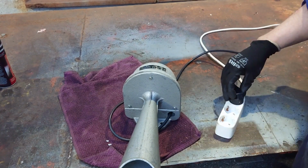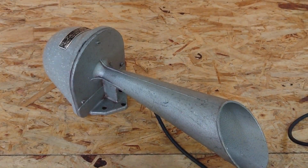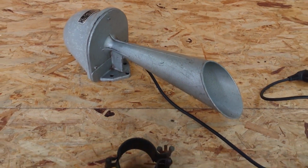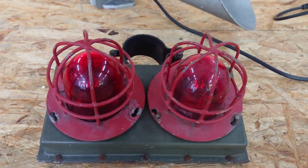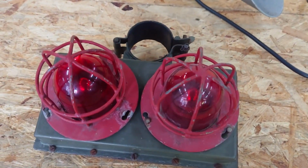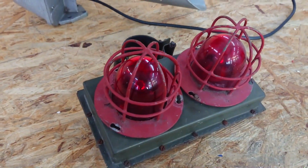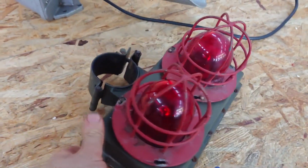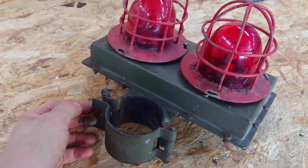I want to set up an alarm system around the shop, and I want a very loud horn, but also an optical signal that can be seen from the street. And in order to add this to the klaxon, I have just the thing. This rather whimsical looking signal light apparently came from a runway on an airport in East Germany or another of the Eastern Bloc states back in the days of the Soviet Union.